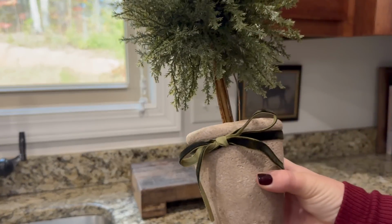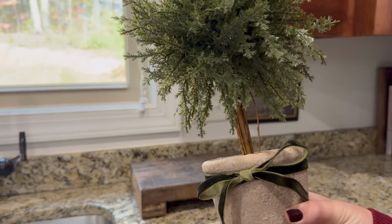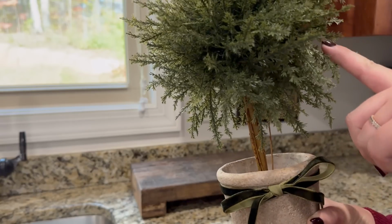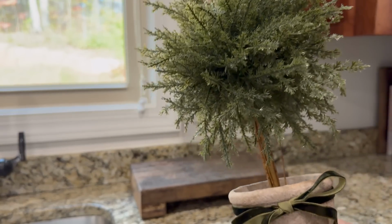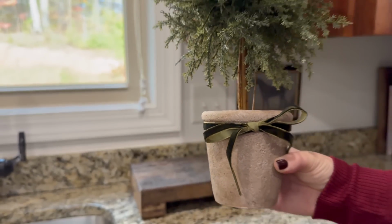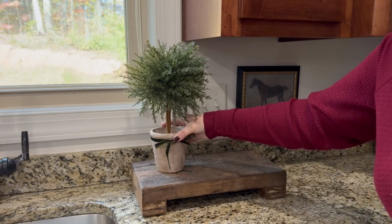So now we're going to add this topiary. This I found at HomeSense. I've seen some similar ones at Home Goods and TJ Maxx as well. They have different types of tops. So I've seen the plain one like this, a flocked one, and they have different ribbons. I love the green on this one. So I just want to keep it simple over here and add this.